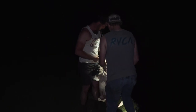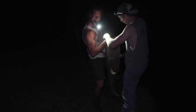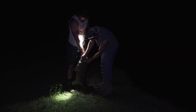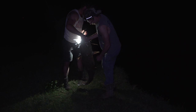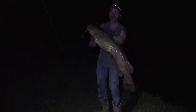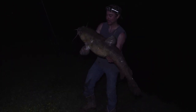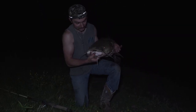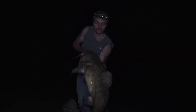Muscles! Take that hook out real quick. You got it? Probably the one that broke my line earlier. That's what I'm gonna say. Look at that cat, guys! That's the biggest one I've ever caught. That thing's 50 pounds! Look at that dude. Look at that mouth. Look at that fish. Woo! That's the biggest one I've ever caught.